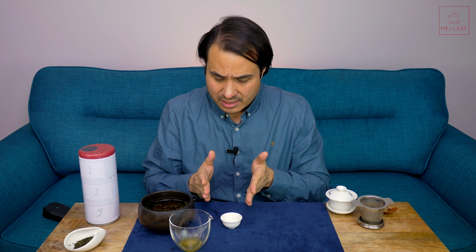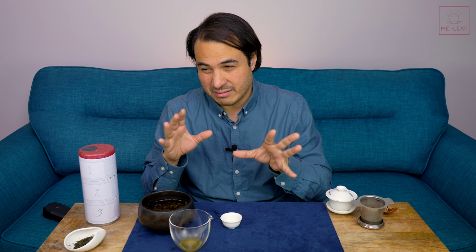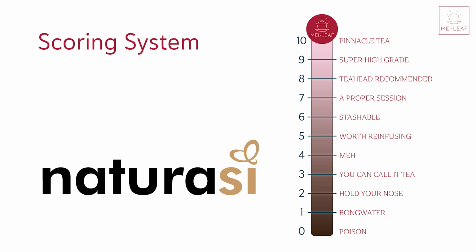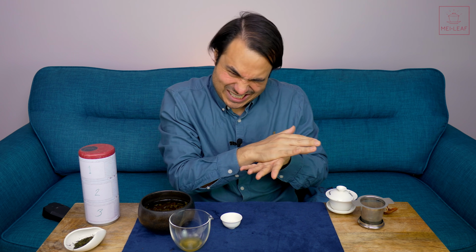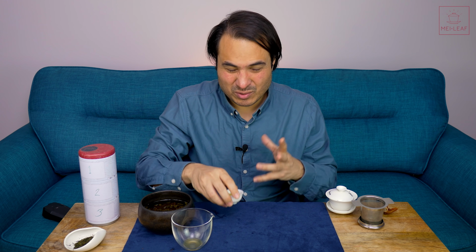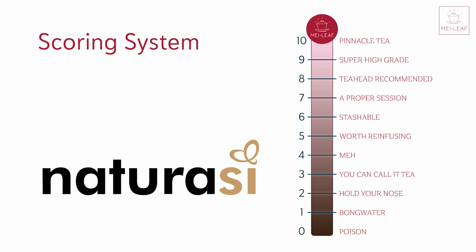So this is a Japanese organic sencha is my guess. Price point is going to probably be around 10, 12 cents per gram. What else to say? A score on it. Definitely stashable. A proper session. You know what? I think if I wasn't as caffeinated as I am now, it was a proper session when I tasted the first infusion. I think it just drops below. I'm going to say 6.8.